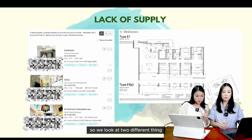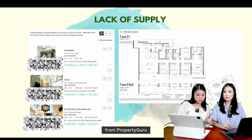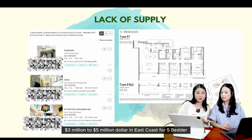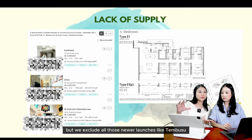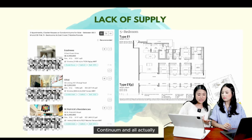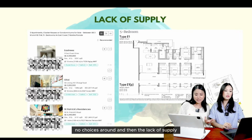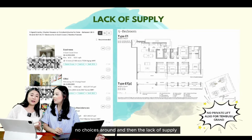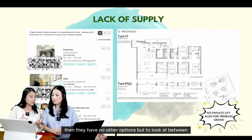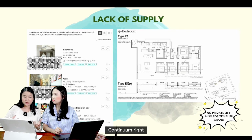Correct. So we look at two different things. One is we dig out from PropertyGuru, based on $3 to $5 million in East Coast for 5-bedder, but we exclude all those newer launches like Tembusu Grand, Grand Diamond, Continuum and all. Actually, there isn't any. There's not much choice around. So lack of supply. People coming to this area looking at 5-bedder have no other options but to look at EOK, Tembusu Grand, Continuum, and so on.